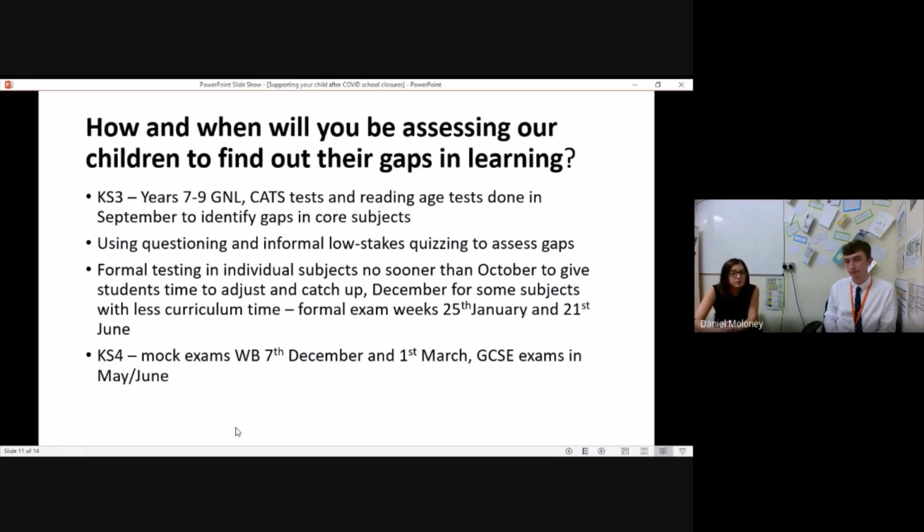Across the individual subjects, so things that are not English, Maths and Science, we will not be assessing the students before October, and this is to give students time to adjust and catch up. And that'll be December for some subjects with less curriculum time. We will have formal exam weeks, as we do every year, and these will take place on the 25th of January and the 21st of June. And in that, students will be tested across every subject that they learn.